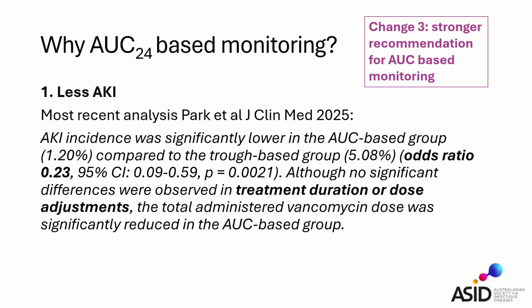Yeah, that doesn't say anything else really that exciting. And the reason that AUC-based dosing has less nephrotoxicity is that it largely results in lower doses because we're directly measuring the AUC as opposed to using a surrogate trough target. So we're essentially just giving less and we're getting less AKI, and we're assured of our target because we're checking the AUC. I haven't actually put it in these slides, I've just realised, but the target AUC that Therapeutic Guidelines is recommending is 400 to 600.